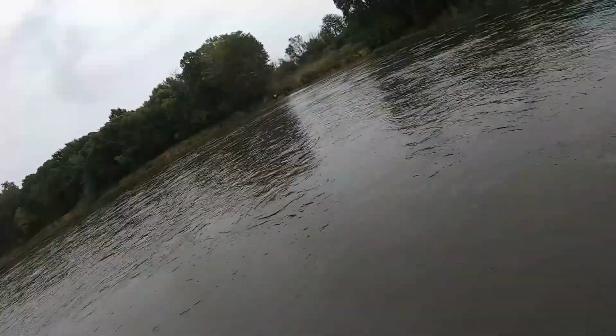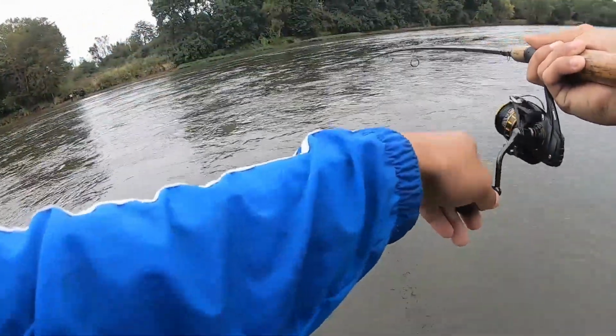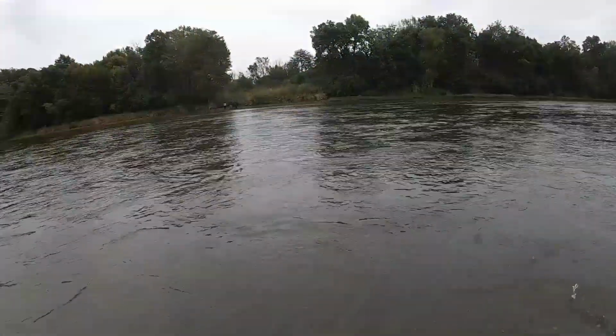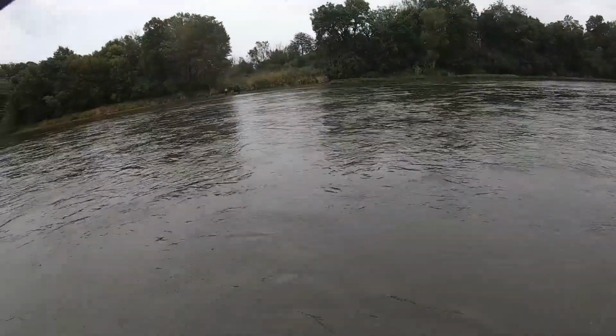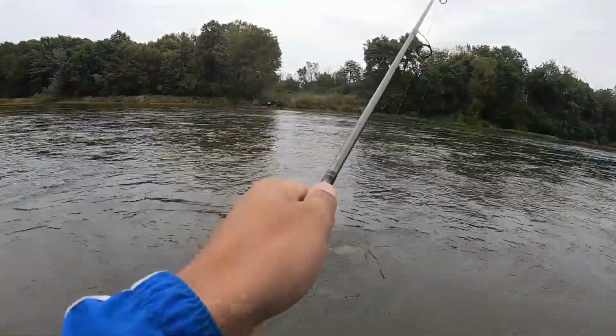I got one. It's not jumping, bro. It's a walleye. I'm telling you, it's an eye. It's either an eye or no, it's fighting like a smallie. No, it's a catfish. It's none of the above. All right, you guys have a good one.